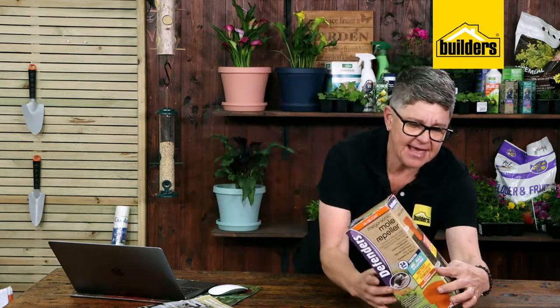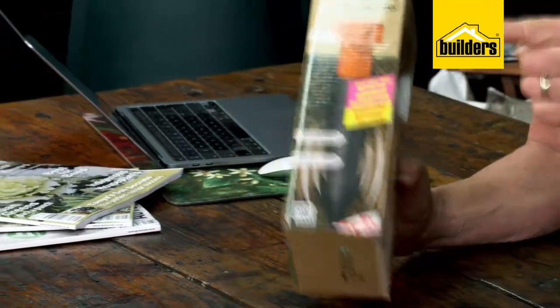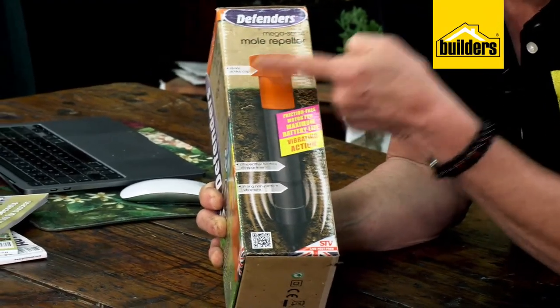I think it takes four little batteries. Okay, and we just rotate them. And guys, you've got to push this guy. Do you see in the drawing here? Look at the drawing. Okay, it can't get stuck up there. You can't just stick it into the soil there. It's got to get stuck right up to there.